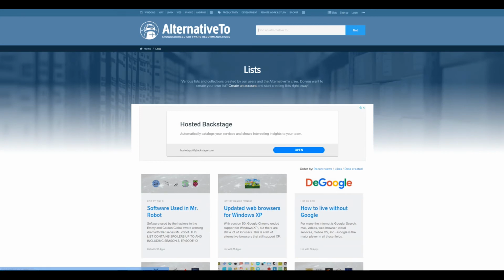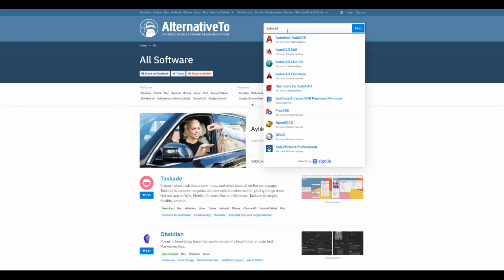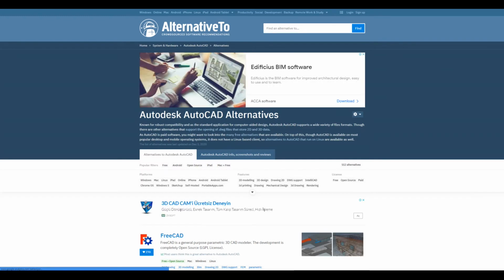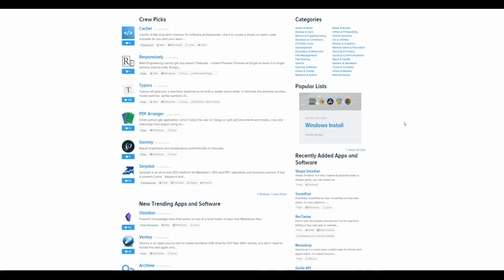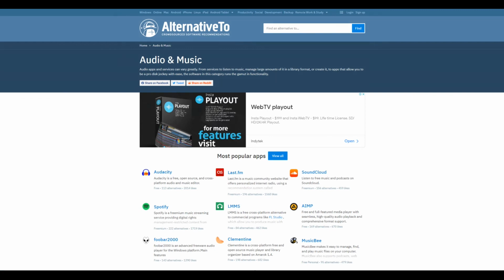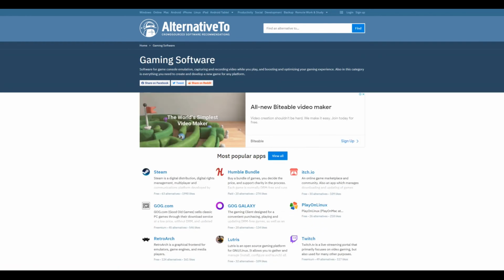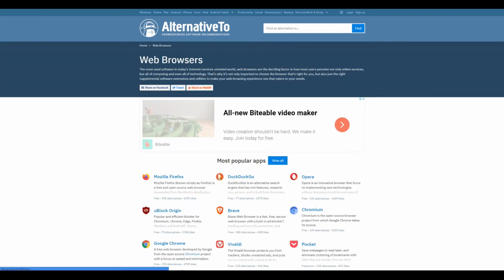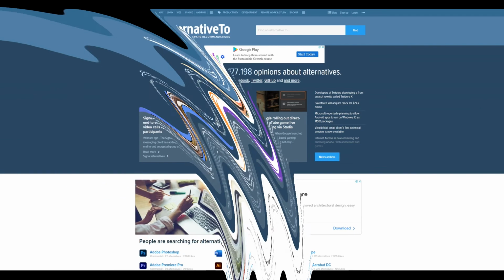There is also another categorized list. You can either use the search box for alternative software that you are looking for, such as AutoCAD, which may save money in your wallet. There are also categories here on the homepage. You may want to direct your search here. Under categorization, there are audio music, cryptocurrencies, games, game software, file management, web browsers, and more. As you see, Alternative 2 is a really crowdsourced option for you and what you are looking for.